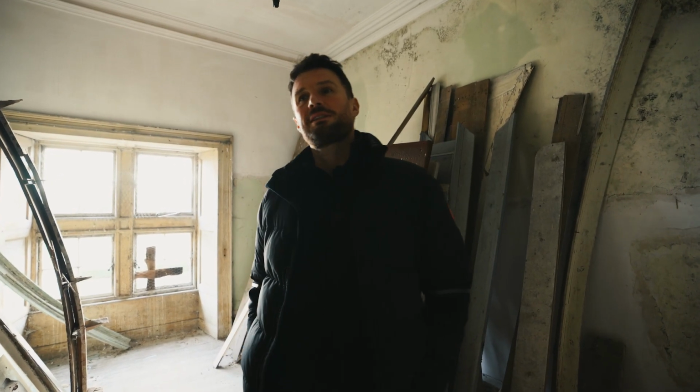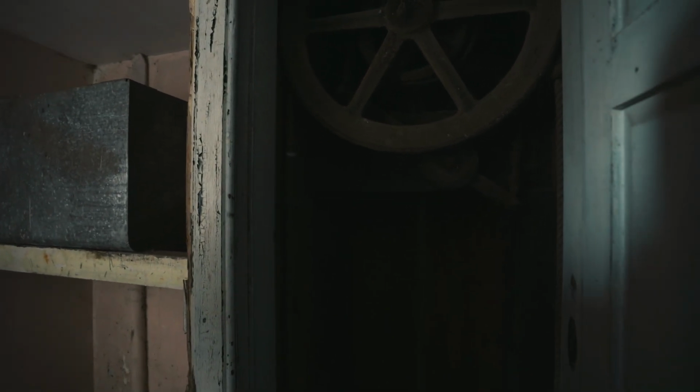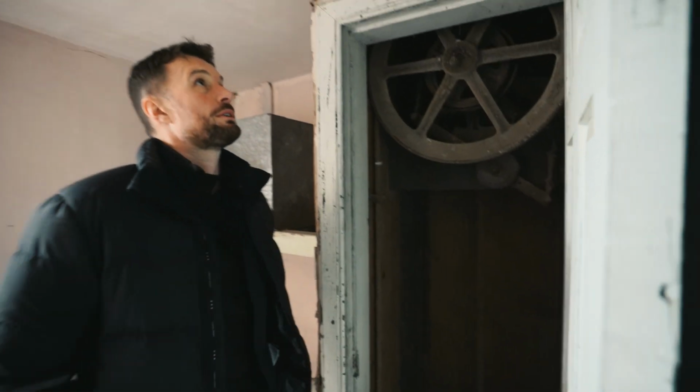And we always took it as our responsibility to try and do something with the castle. This is the lift. Have a look at that. Obviously the pulley wheels there. This was the rope. It's locked solid at the bottom. This was fetching food, bed sheets, whatever was needed for the staff that worked in the building.